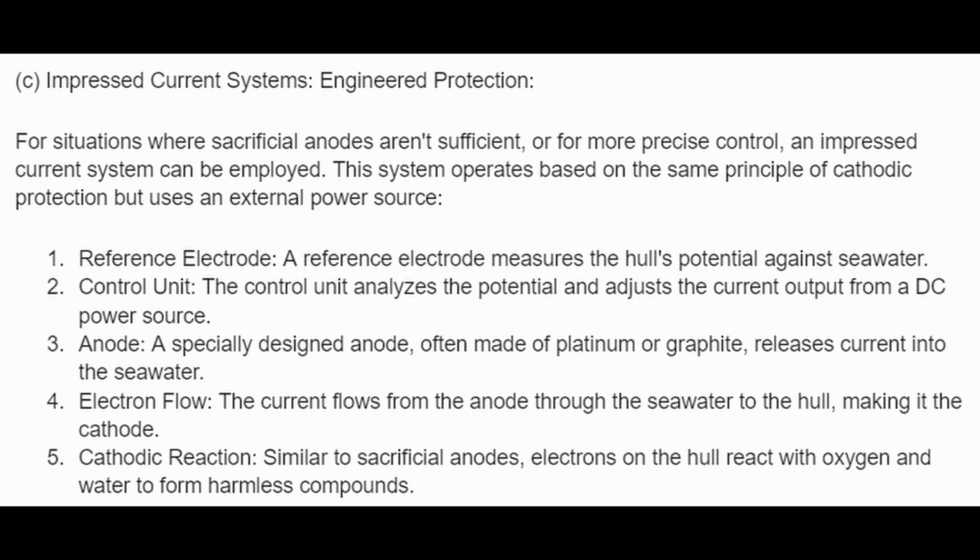4. Electron flow. The current flows from the anode through the seawater to the hull, making it the cathode. 5. Cathodic reaction. Similar to sacrificial anodes, electrons on the hull react with oxygen and water to form harmless compounds.